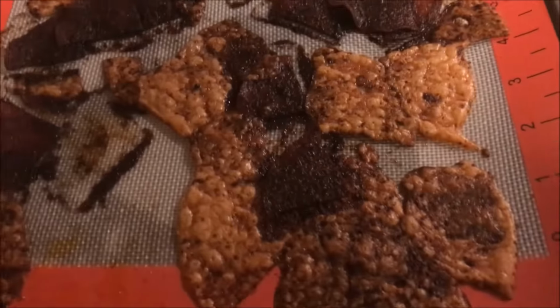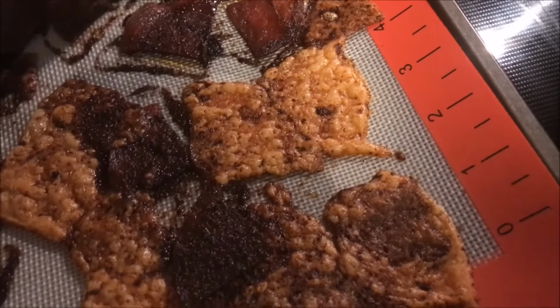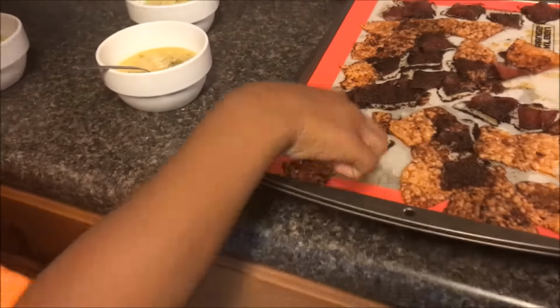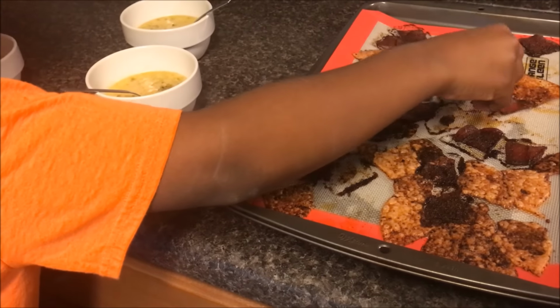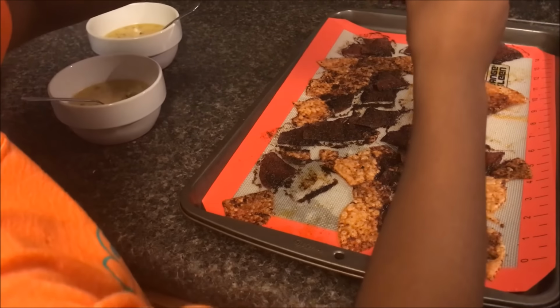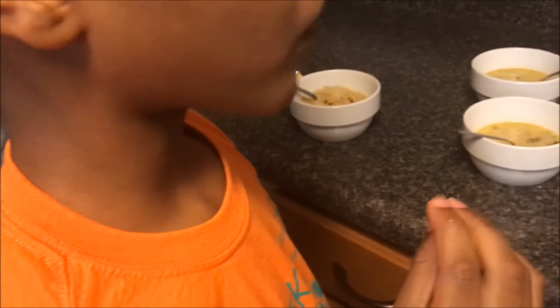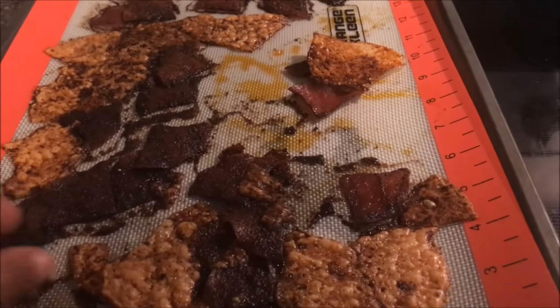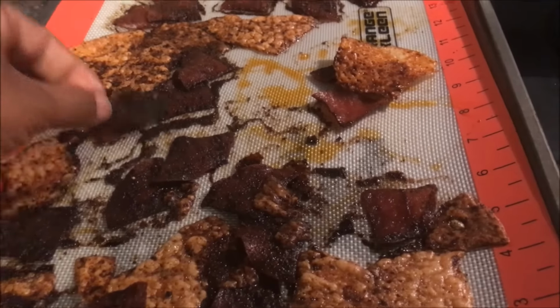And then these are the chips that we made and the salami. So we put that seasoning on. And they actually sound just like chips. Taste one, Jack. And you do taste that seasoning. And they're not burnt, it's just that seasoning that I put on them is what makes them a little darker, because it was a taco seasoning. So they taste really good to us.